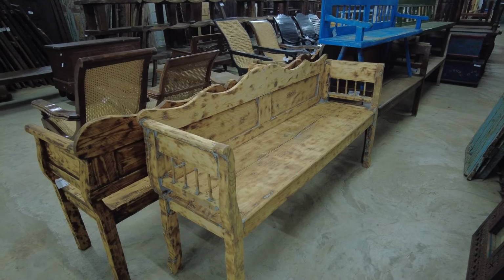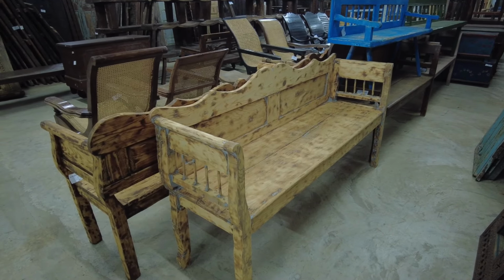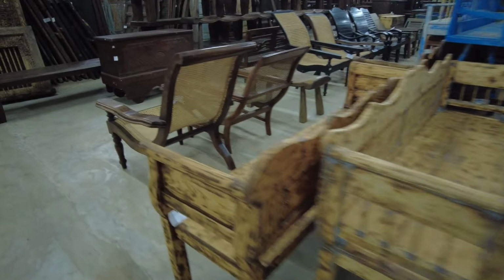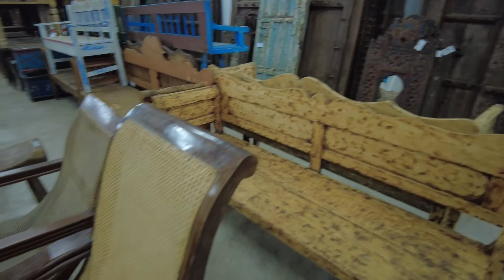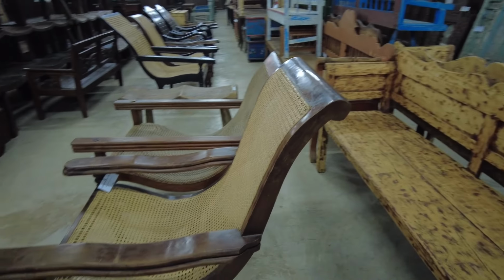What about these here? Yeah, they're Transylvanian. We've stripped the colors though. Yes. These were dull colors. I think if they're nicely repainted. If they're dull colors, I'll strip them. And these are the colonial chairs again. They look very comfortable.